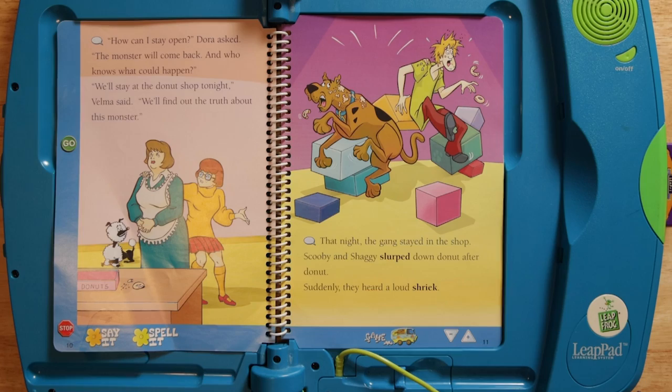Scooby and the gang have to help this donut shop owner find out who's stealing their donuts. In order to keep the experience engaging, if you listen to a page's content and then don't go on to the next page immediately, you'll be prompted to find certain things on the page as an activity.